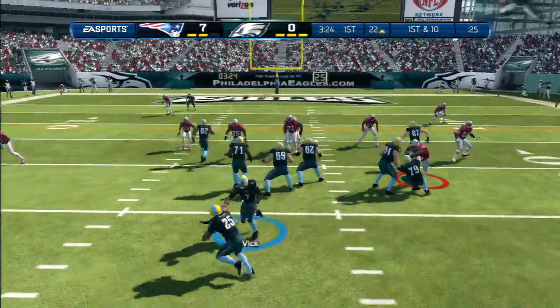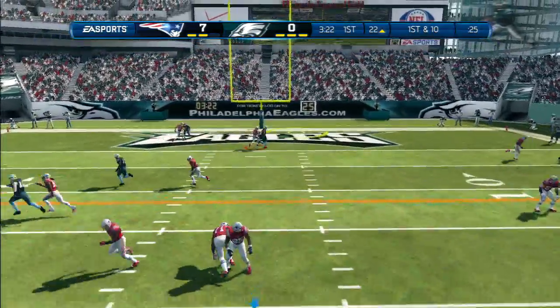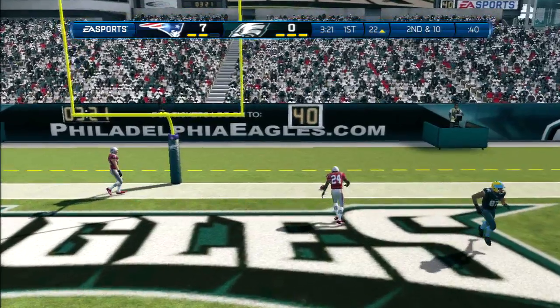Play number six coming up on this drive. Play action fake, looking to throw. That pass incomplete.